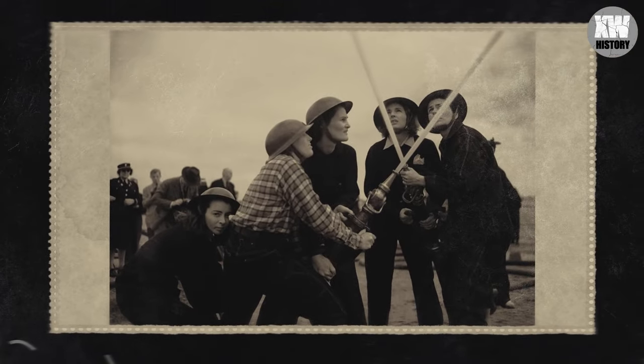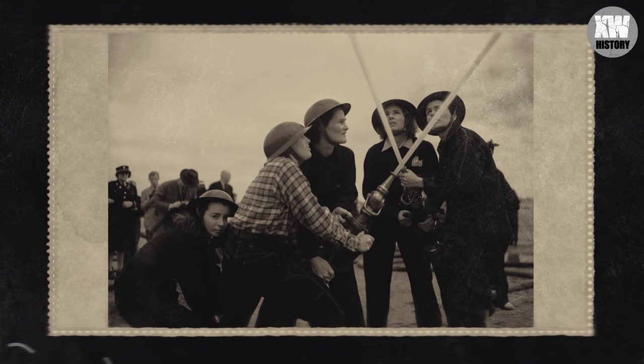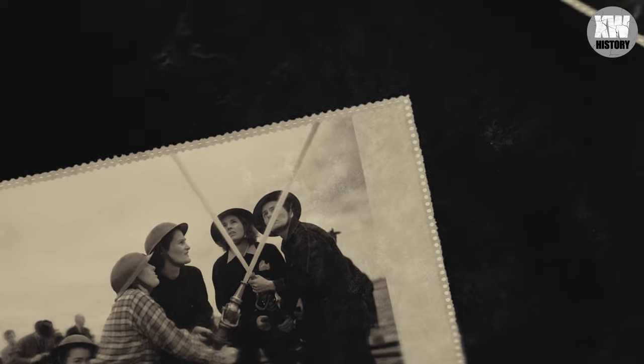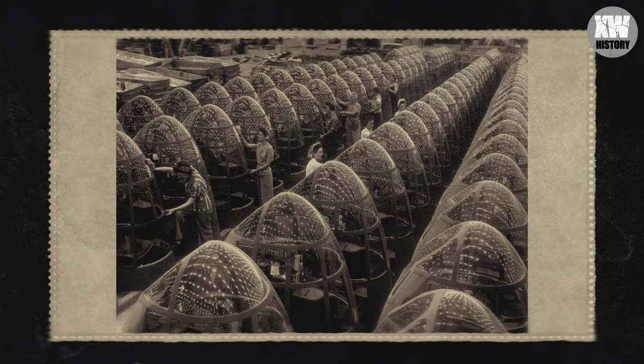Defense Corps women form a V for victory with crossed hoses, Massachusetts, November 14, 1941. Women workers are taking care of stormtrooper nose caps, California, October 1942.